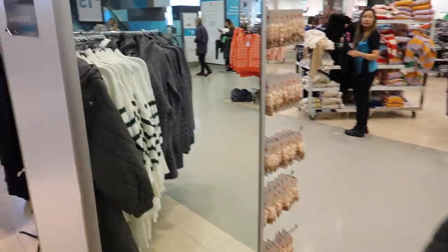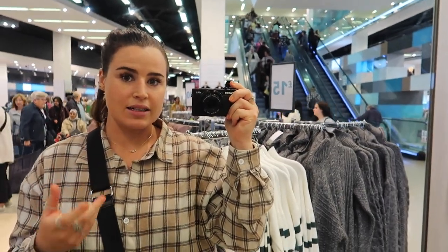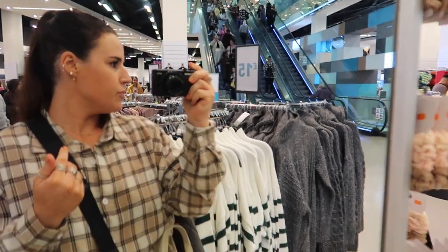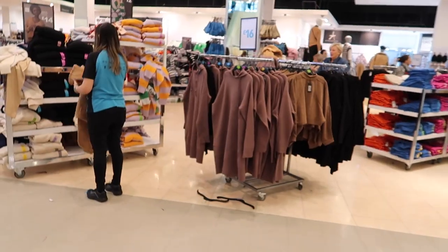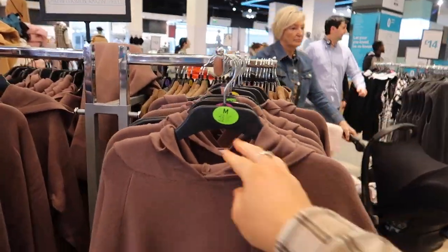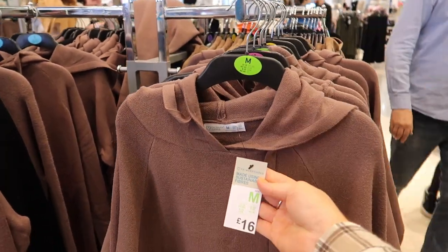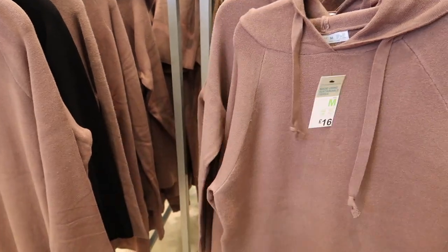I'll go in the mirror here so we can talk. I find with the autumn season that there is not a huge amount of stuff that really screams out to me like it does in summer and spring. So right now, apart from this, I've just seen this. I do love a jumper dress. This is the only thing so far that I have been like, that is really pretty. This is £16 and it's got the drawstrings. I might have to try this on.